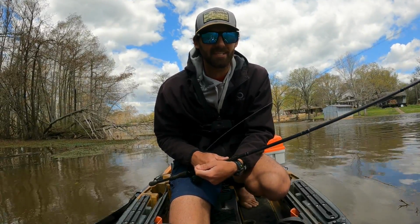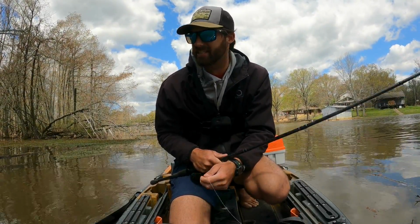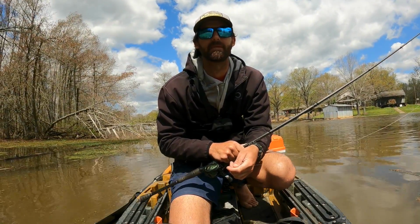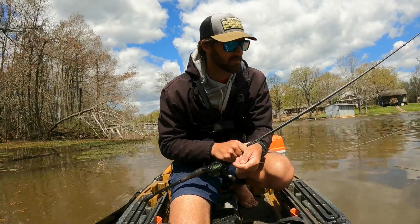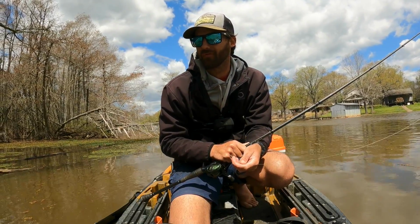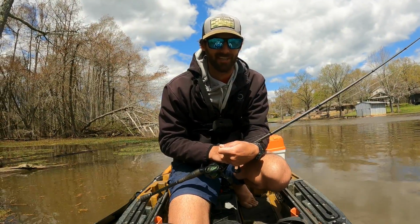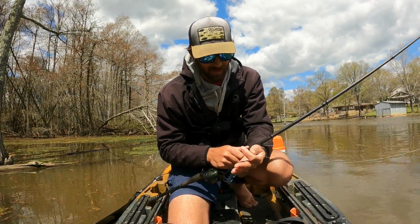One thing to note, it is extremely windy out here today. I just kind of tucked off in this little pocket right here, but as soon as I get out of it, the wind is going to be ripping. I mean, just really, really ripping. Hopefully it doesn't blow us off the lake. Hopefully we're able to control our boat well enough to make some good casts. And overall, I'm just hopeful that we'll be able to catch some fish.